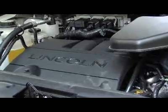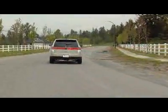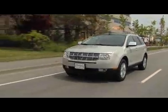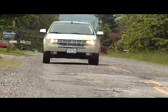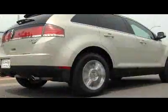The Lincoln MKX shares the same 3.5-liter V6 engine with the Ford Edge, you guessed it, and also the Mazda CX-9. It's good for 265 horsepower and 250 pound-feet of torque, and it's matched to a 6-speed automatic transmission. What is surprising is that Lincoln, a luxury brand, doesn't include all-wheel drive as standard equipment. The front-wheel drive MKX starts at $43,749, and the all-wheel drive version is $2,000 more.